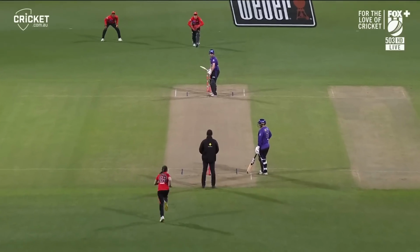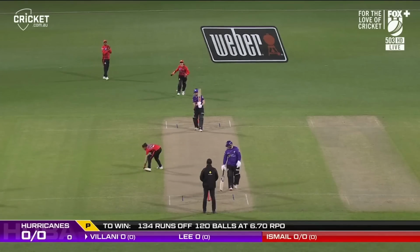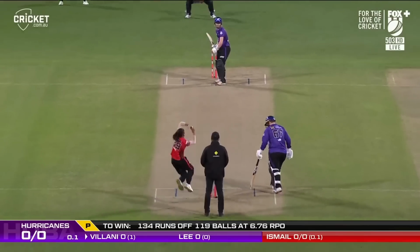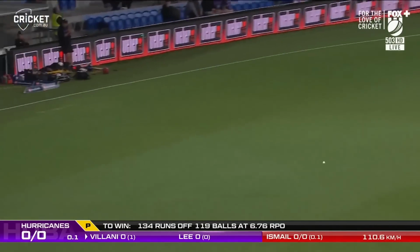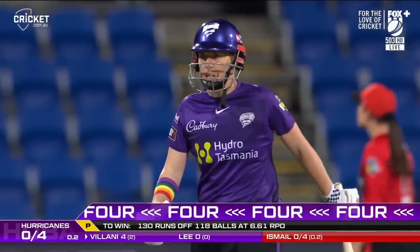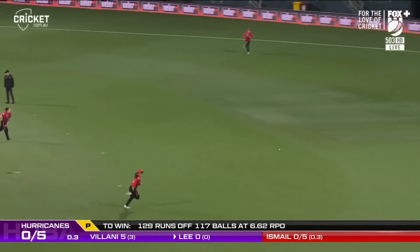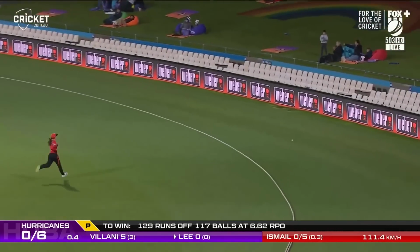And what they're able to do from a bowling point of view. She is really quick, Ismail. This is the contest I'm looking forward to. Gives her some width. Villani just jumps all over it. Is the 3rd delivery. So the South Africans know each other so well. Lizelle Lee clips it off of the toes for 4.